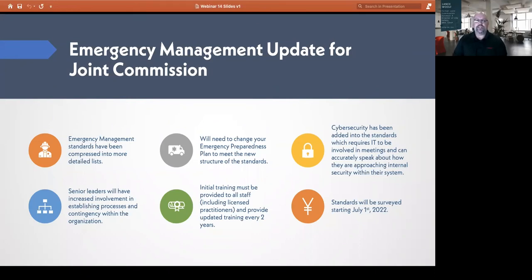Also, they detailed even more that senior leaders now need to have increased involvement with establishing processes and contingency within your organization. In the past, the emergency preparedness director or facilities director, whoever is responsible for it, would just go through and plug in people they felt would be a good contingency for the organization in case people were not available. Now they specifically want the senior leaders involved. They want to see in the minutes that the senior leaders were involved in that process, because they have found that senior leaders weren't able to speak to it in the past. What would happen was the emergency preparedness plan would get sent up to the governing board, they'd thumb through it and sign it off, but when those specific questions started to get asked, the senior leadership wasn't able to answer.